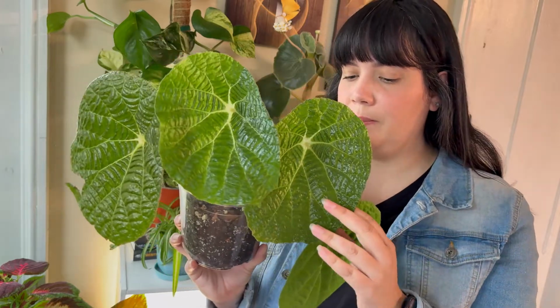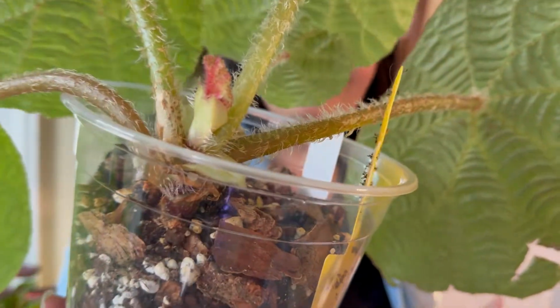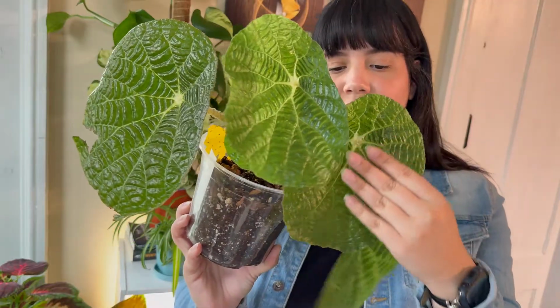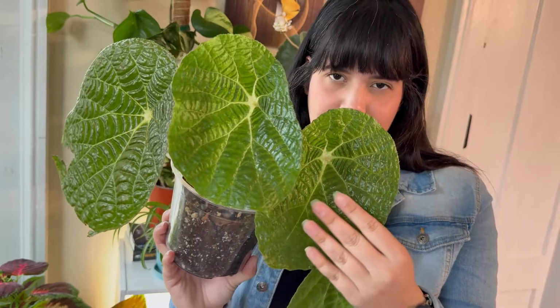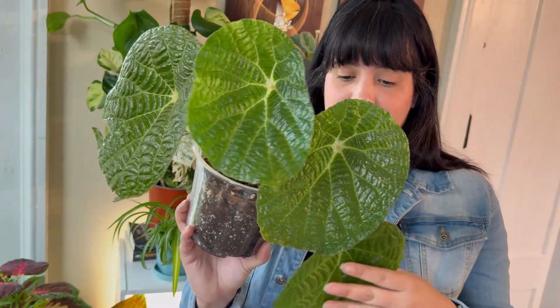But yeah, she was featured in a Begonia repot that I filmed, I want to say like 3 weeks ago. And look at this. She is giving me another leaf right there. The leaves on these begonias are so soft. I just can't stop looking and touching this begonia, which is one of the reasons why she is being featured in this video.